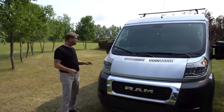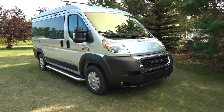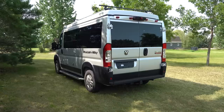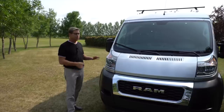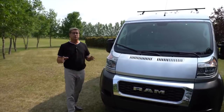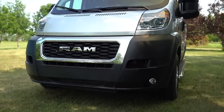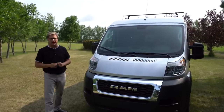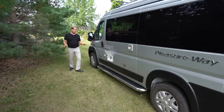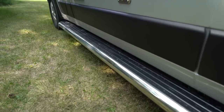The Tofino is built on the Ram ProMaster 1500 chassis. It comes in at 17 feet 9 inches long and has an occupant and carrying capacity of 2,000 pounds. So you can put a lot of your personal gear inside this coach. It features a Pentastar 3.6 liter gasoline engine, and it's going to average around 16 miles per gallon on the highway. As I come around to the driver's side, you'll notice we have heavy duty tubular running boards.